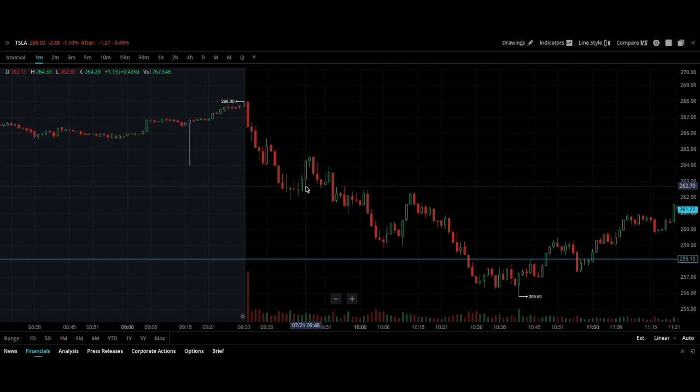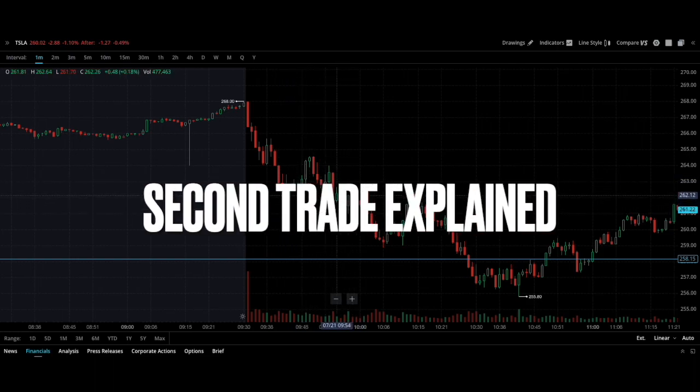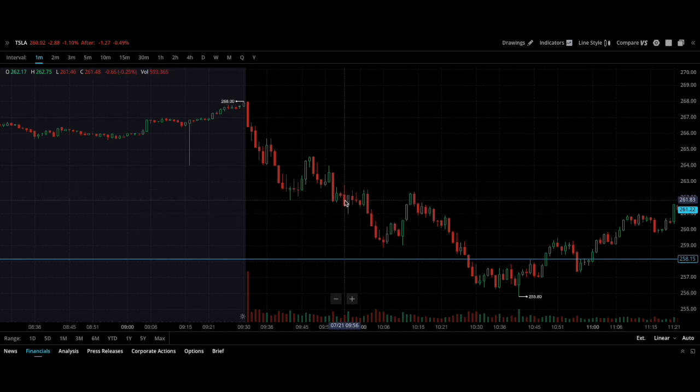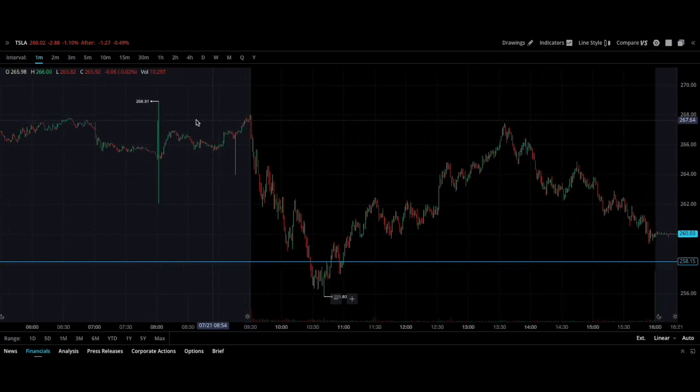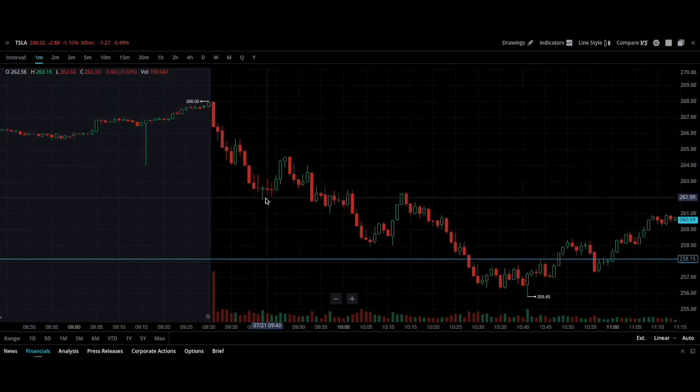All right, guys, looking at the chart right here at 9:56, we bought in this area of consolidation, specifically in this red candle to this green candle. The reason I bought here was because we sold off from 268. We had those highs, 268 right here, 268 right here, and sold all the way down to where we made our first trade. What I was doing was trading the pre-market low of yesterday. I'm sorry, the aftermarket low.